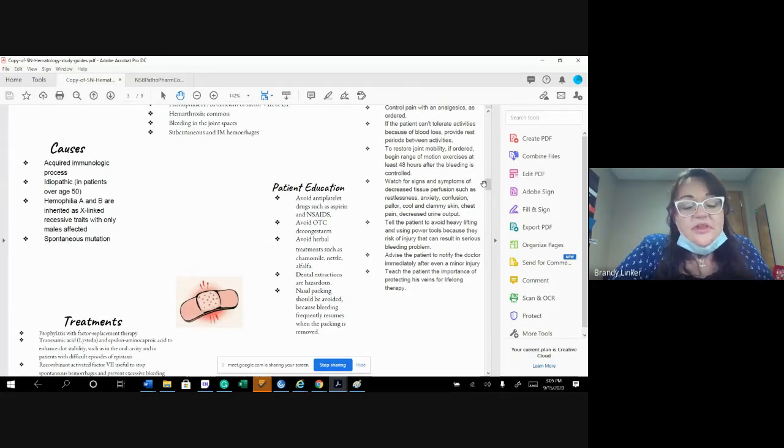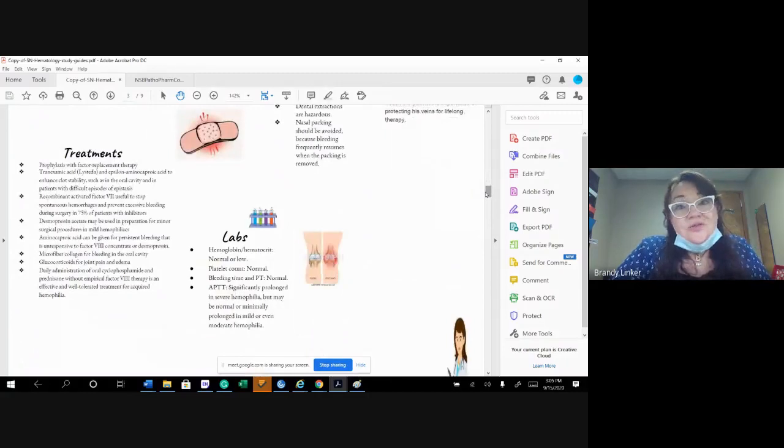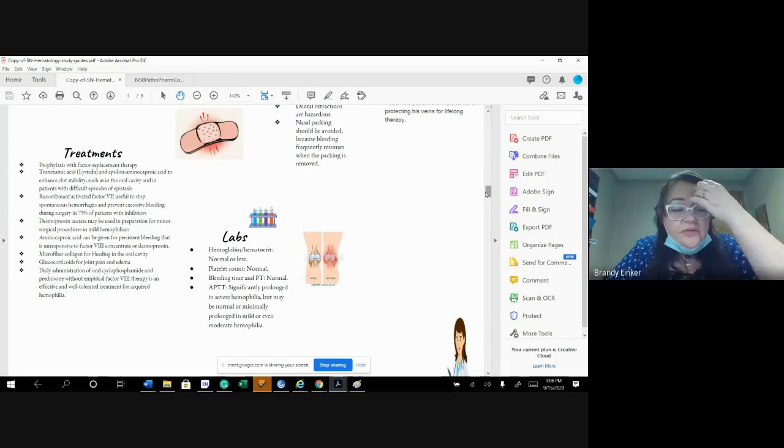Dental extraction, when they go to the dentist, their dentist always needs to know. And then nasal packing doesn't really work very well with these patients because as soon as you remove the packing, they start bleeding again. A lot of the times what we'll do is we'll soak nasal packing in like vasopressin or epinephrine or something like that. And then that will help kind of shrink down the blood vessels in the nose if they're having frequent nosebleeds.